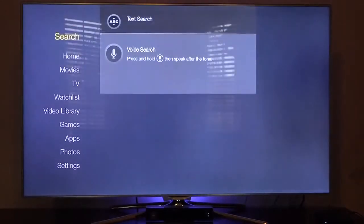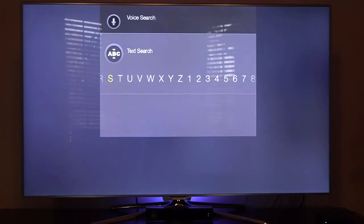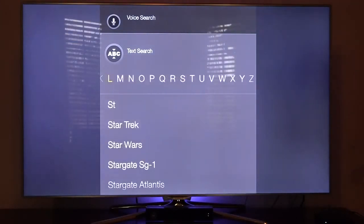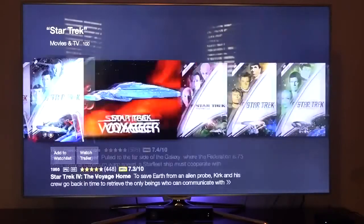Now, let me take you back to search, which is at the top. Now, you can search by voice or text. So I already showed you how to search by voice. Let's do text. So, for example, if I want to do Star Trek, just start typing. And it does pretty quickly here. So you can see it found it right away. And searches for Star Trek, and you can see the interface is extremely fast and smooth.